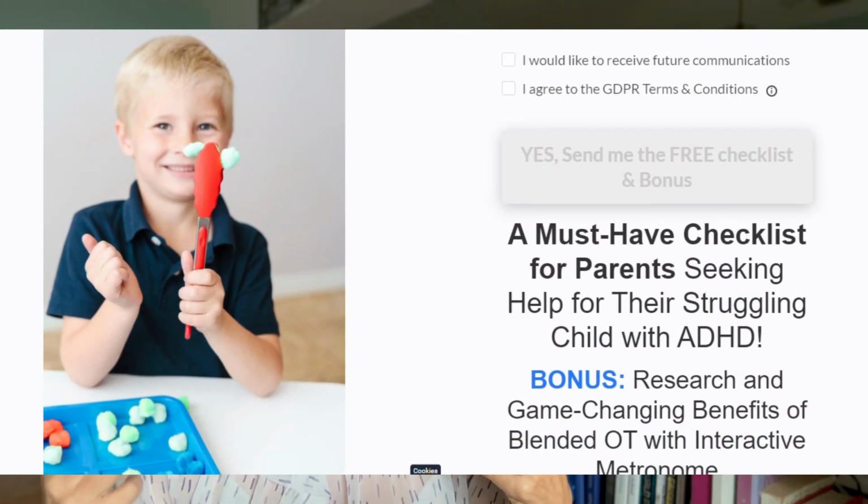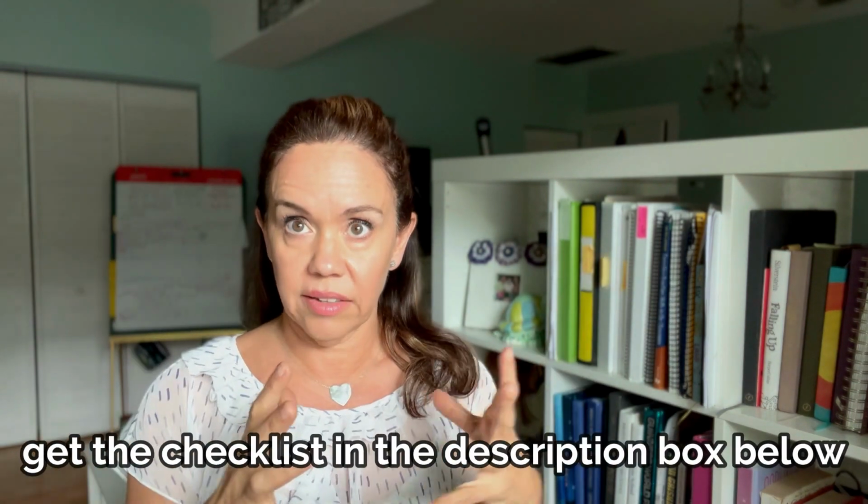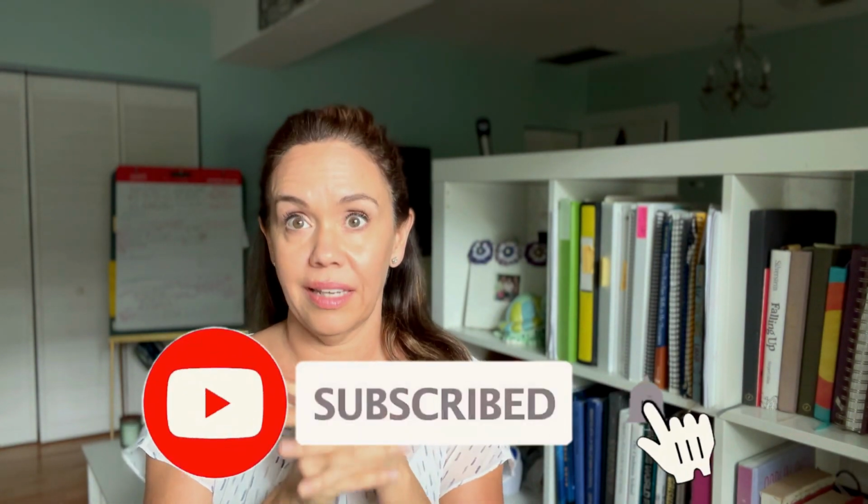I have a list below that has a checklist for you guys to look and see if any of those symptoms they're talking about are related to you. The checklist covers a couple of areas. It covers cognition, it covers academics, it covers social skills, it covers motor skills, and language. So go ahead, check out that list and see if any of those resonate with you, and you may be a candidate for working with Interactive Metronome. I will say that adding mental timing is a definite game changer for the kids and the families I work with.